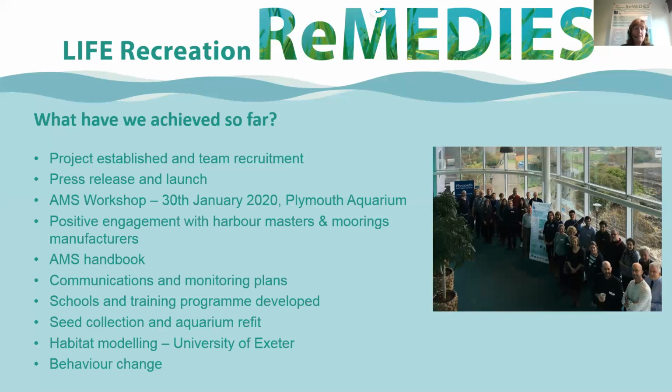We did some seed collection last year, so we're hopefully raring to go to get out there and start that restoration side of it. Got the habitat modelling, and we're just about to start the behaviour change. So we've done quite a bit. We're getting there. As I say, because of also the word COVID-19, we were kind of just ready to go like everyone this year, and it's all kind of ground to a halt. But I'm still sitting here, still trying to do what I can while we're desk based, so that when we are allowed out and about, we can really get going.